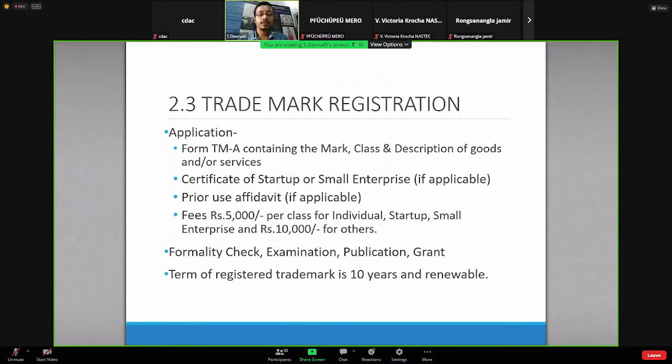To file a trademark, you have to use the form TM-A, which should contain the mark, such as HP or Dell or a logo, whatever. Then the class and description of goods. So where will you use that trademark? Is it a foodstuff? Is it some kind of service? Is it milk? Is it some kind of achar? Is it some clothing? You have to describe that. Then if you have any certificates, like you're a startup or small enterprise, you have to give them. If you have been using the mark for a long time but are only now registering it, you have to put an affidavit about its prior use. Then you have to pay a fee of 5,000 for an individual, startup or small enterprise, and 10,000 for others.